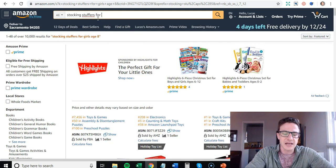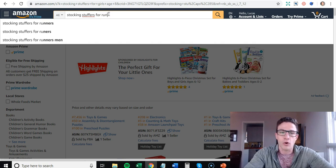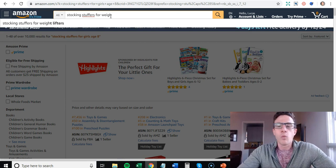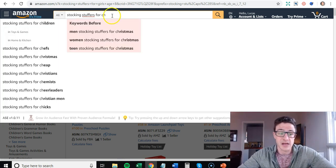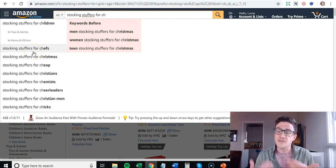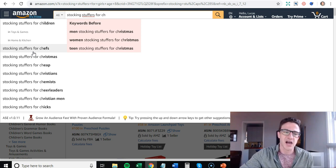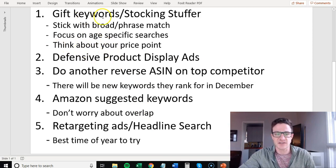So you can do stocking stuffers for hikers, stocking stuffers for runners, for weightlifters, where you can kind of know the category you're in. Stocking stuffers for chefs maybe, okay? If you have a low-priced item, think about this. Instead of going after gift keywords, go after stocking stuffers. Price point. That price point is the biggest thing that differentiates gift and stocking.